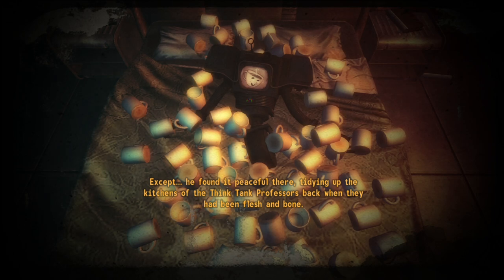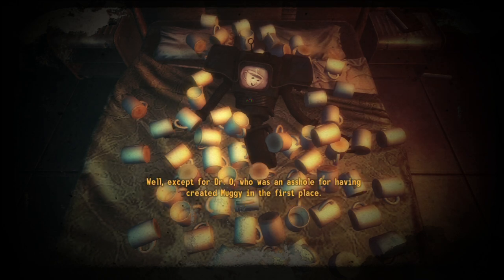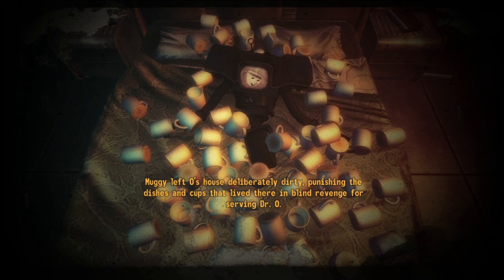Except he found it peaceful there, tidying up the kitchens of the think tank professors back when they had been flesh and bone. Well, except for Dr. O, who was an asshole for having created Muggy in the first place. Muggy left O's house deliberately dirty, punishing the dishes and cups that lived there in blind revenge for serving Dr. O.